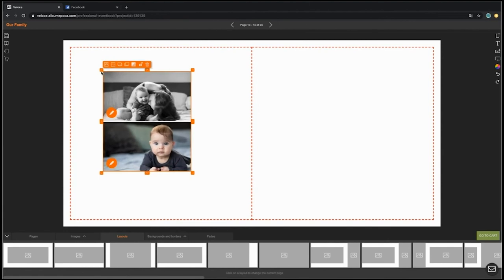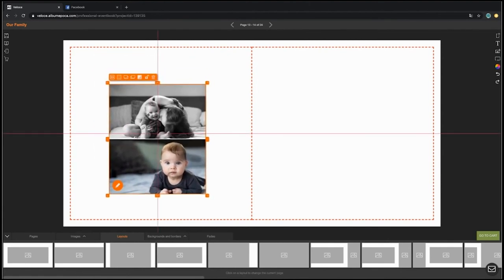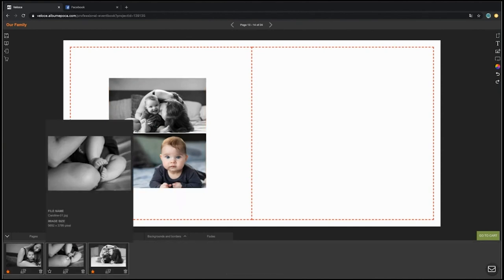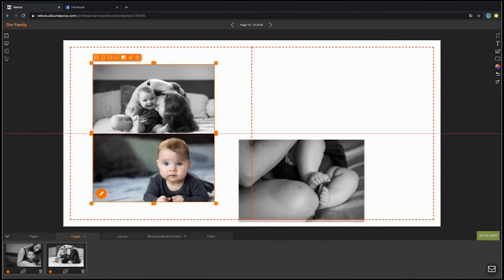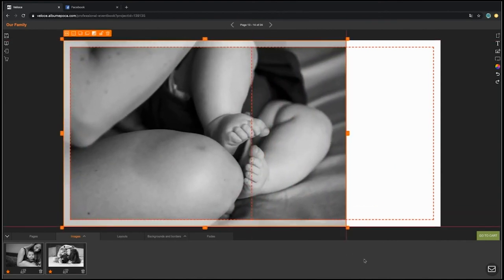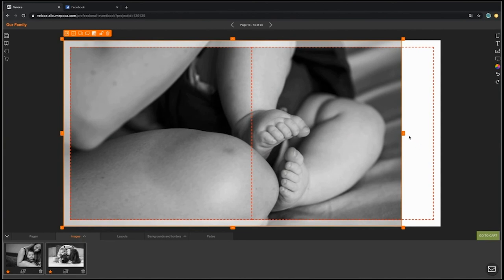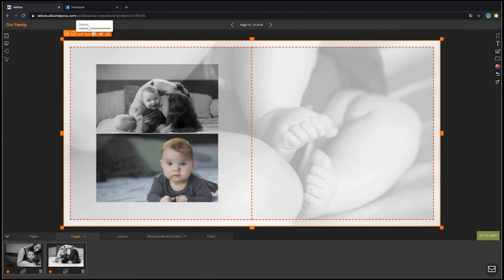So what I'm getting at here is that it's awesome that Album Veloce can give me the automatic version and get a good start. But if I want to play around a little bit, adjust things, kind of add my own style to it, there's lots of different things I can do. Whether your style is more traditional album building or adding something a little bit different, it's up to you, depending on what your client likes.